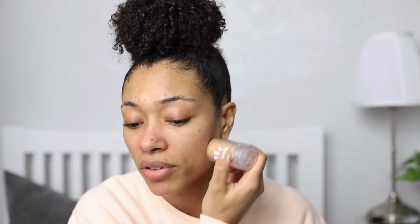And you're meant to start in the centre of your face. I don't know how much the blurring impact is, but I do feel like it's really mattifying. I mean, it feels really nice on the skin. Again, I'm not sure about this whole dragging the product over your face, but I feel like you can't just kind of grip it on your finger to just pat it on. It doesn't work like this with this particular product.